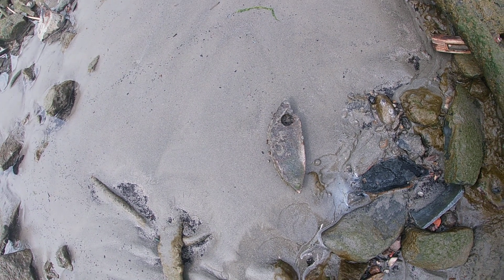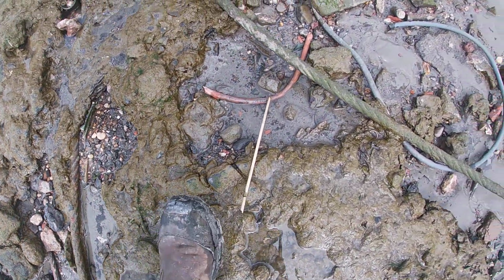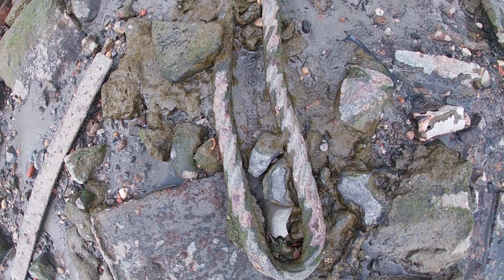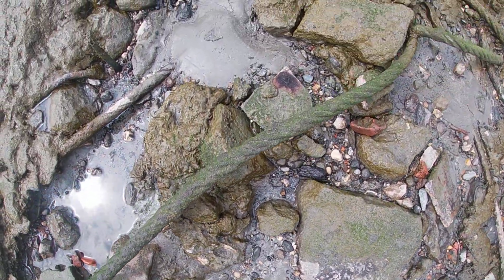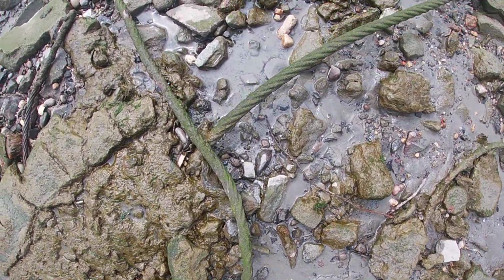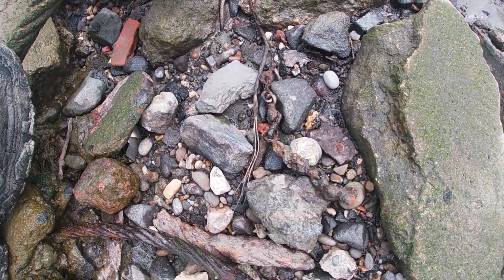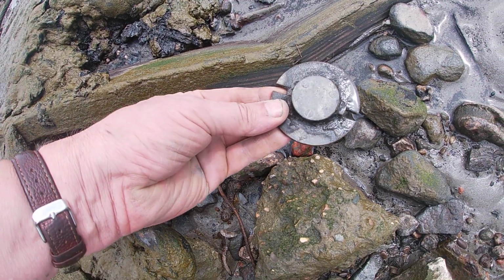It was probably the weight of a fishing net. It's broken in half. Small piece of chain. And that's all that is. That's brass. And here's a block.